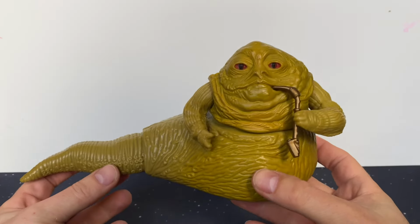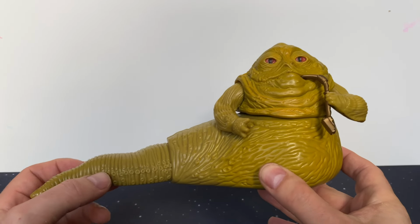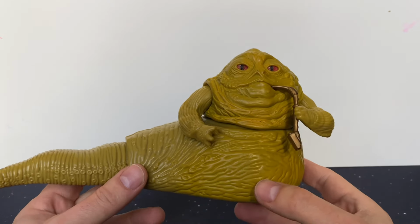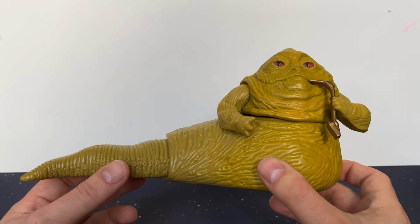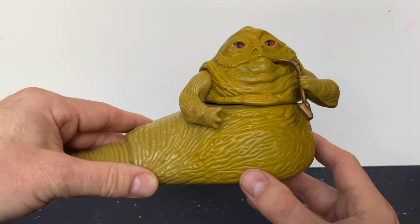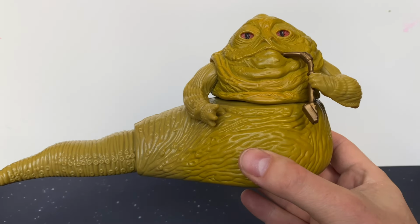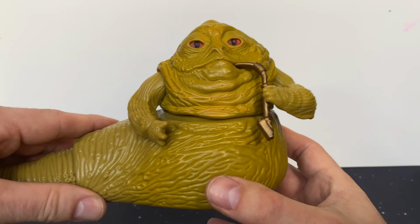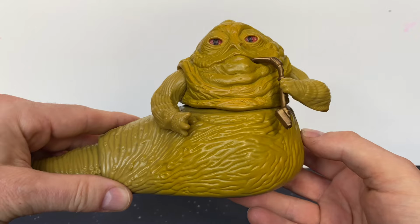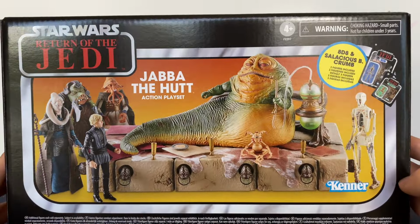It's Jabba time! Everybody loves Jabba. Jabba was one of my favourite figures from the original Star Wars figures that Kenner made. Absolutely loved Jabba and Jabba's throne and loved imprisoning people in them, and still love Jabba as a character to this day. Criminally underused. He might be a master criminal and gangster, but criminally underused within the Star Wars films and TV show and books and comics. Jabba needs more love. So move over old Jabba, because I have the new vintage collection one.